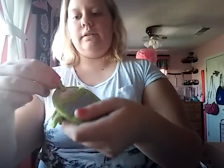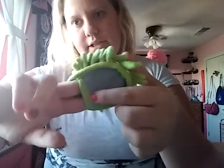And then also for my laptop, I got this little cleaner. So you can just hang it up on a little peg, and then you can clean the keys with this, and then you can clean the screen with that. And it's just a cute little tiny thing that you can fit anywhere.